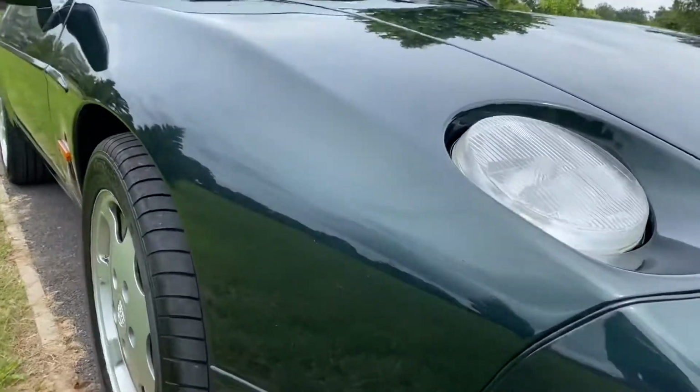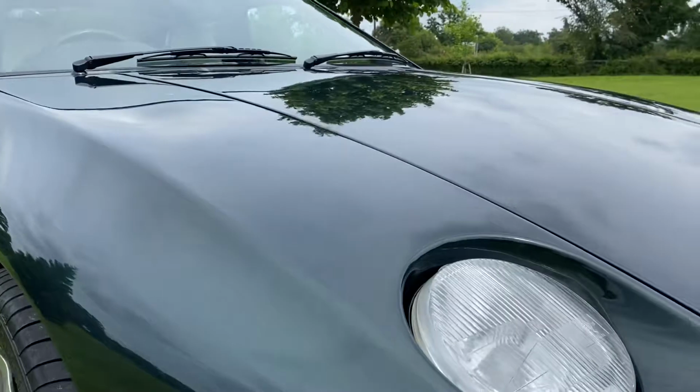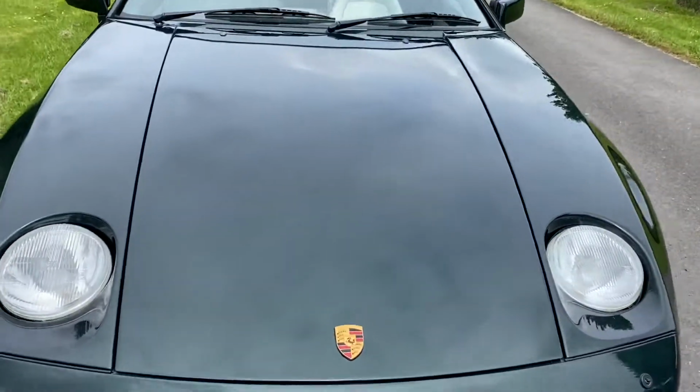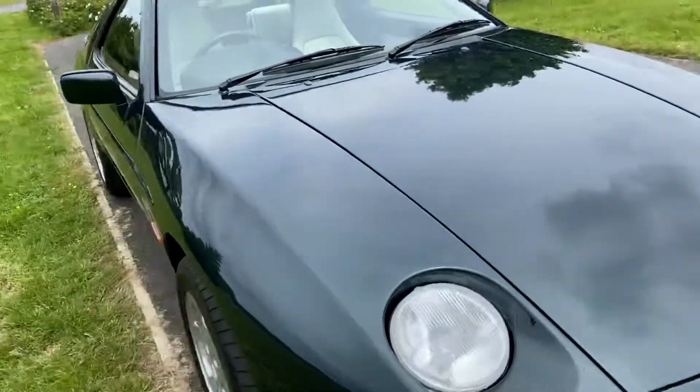The driver's wing is looking very nice. Again, looking at the gaps all round are good. It's a nice straight car. It's a really nice straight car.